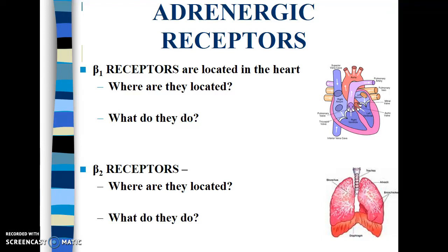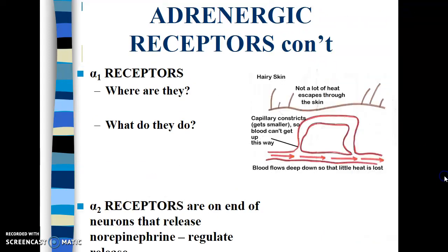The beta 2 receptors are located in the bronchioles, and they are going to dilate the bronchioles, allowing more air to get into the lungs and for the animal to breathe, which is necessary for running away or fighting.